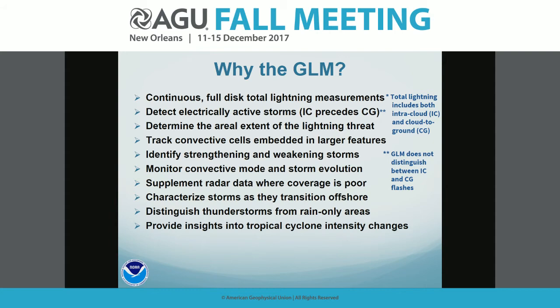Then there's the idea of tracking convective cells that are embedded in larger features. We used to only be able to do that out over the oceans when you had microwave overpasses. Now we're able to see through the cirrus shield and really understand the strengthening and weakening of these storms that are embedded in there, and also monitor the convective mode in the storm evolution. We've actually been able to see supercell thunderstorms out over the ocean, the splitting of storms and the favoring of the right mover and all that. So it's very, very interesting.